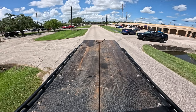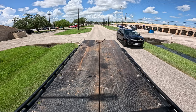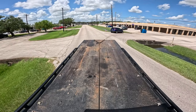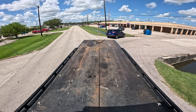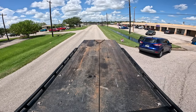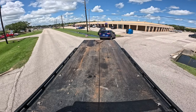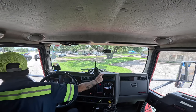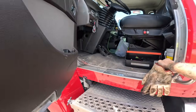Got this one coming by. I'm gonna let them through. All right. We're gonna go ahead and shut it down. We're getting the whole road here. So I'm going to swing over a little bit so I can use this next driveway over to get a pretty straight shot with it. That should give us enough room to be able to work.